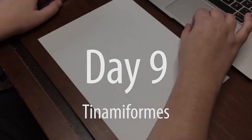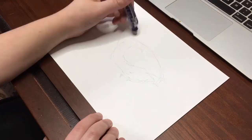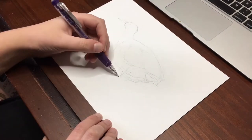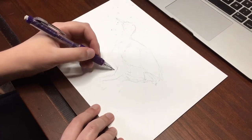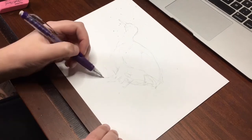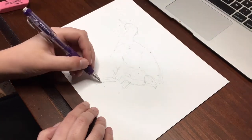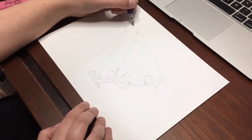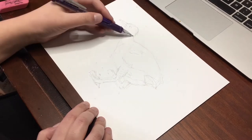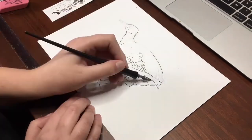For the next order of birds, I drew Tinamiformes, and these are tinamous. They are from South America, and they're most closely related to the ratites. So big ground birds like emus, ostriches, rheas, and other smaller birds like the tinamou itself. For this one, I didn't have any live references, so I had to piece together a bunch of references from Google Images to get the final image on this one. I decided to do an undulated tinamou, which has really interesting barring patterns.